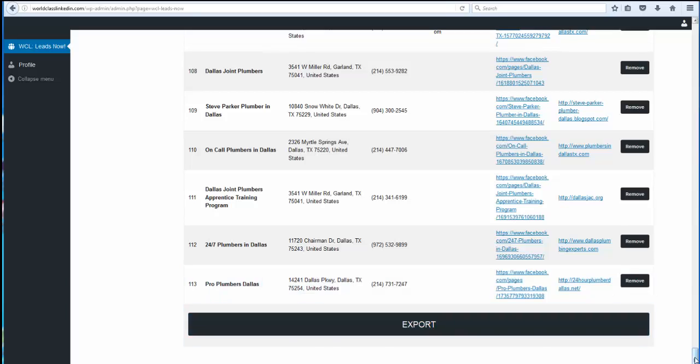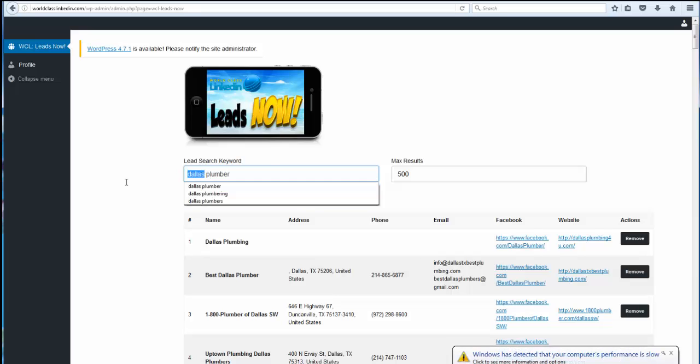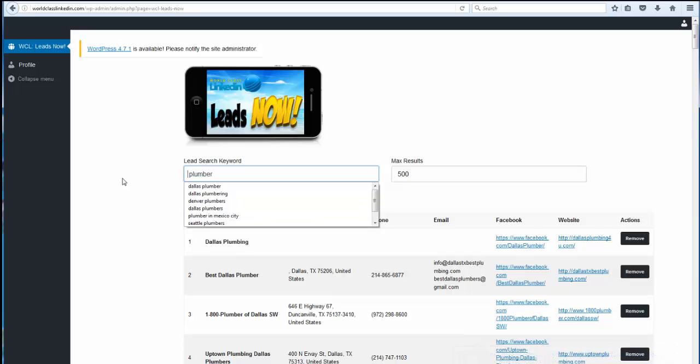And when we're doing searches here, what we're going to want to do is put in alternate keywords. So in addition to plumbers and plumber and plumbing, you could put in toilet, you could put in rooter, R-O-O-T-E-R, you could have put in Dallas shower. You could then also change the city as well, and then do searches for each one of these different things.